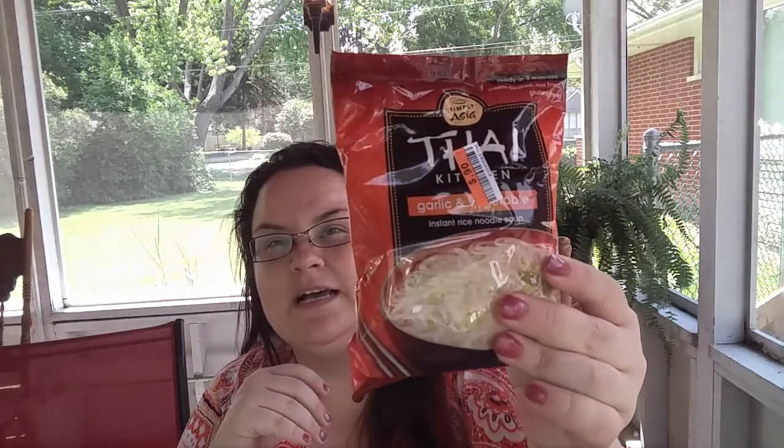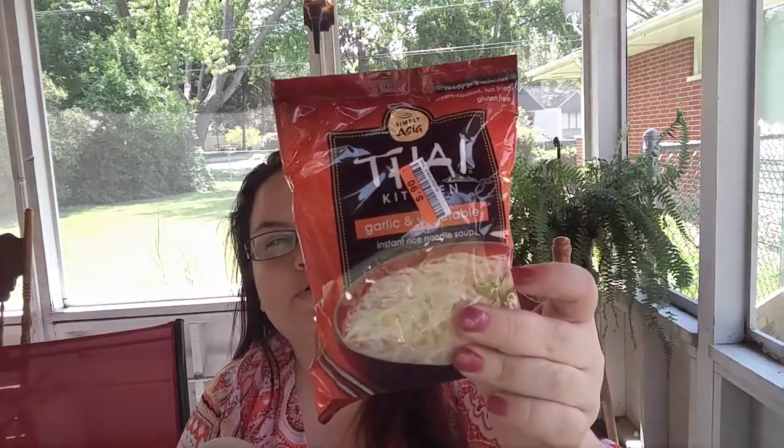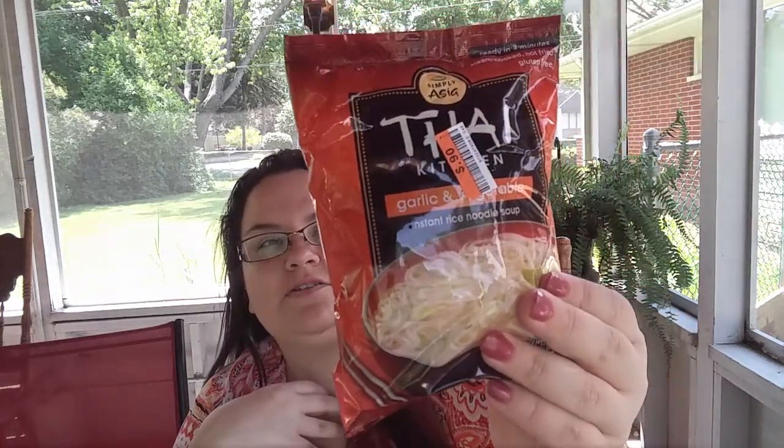And then I'm going to try these out. These are like another version of the cup of noodles or the ramen. So these are rice noodles. I'm intrigued to try these out to see how they are. I'll let you know too.